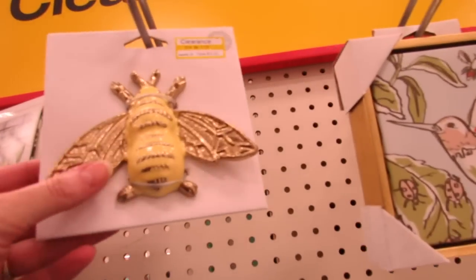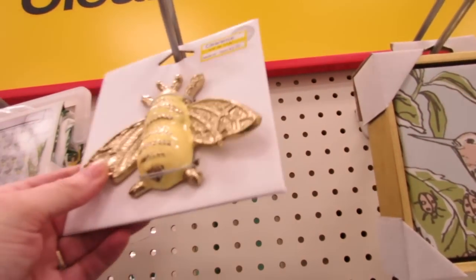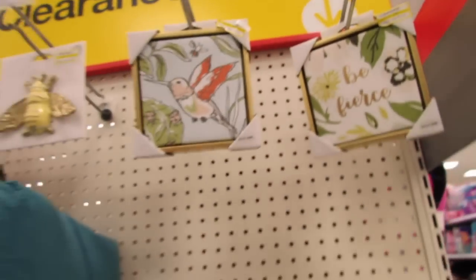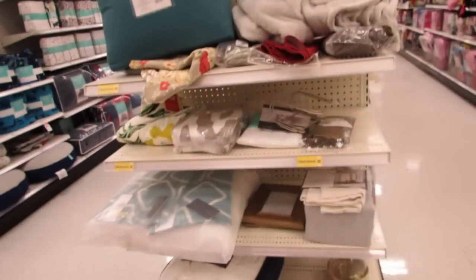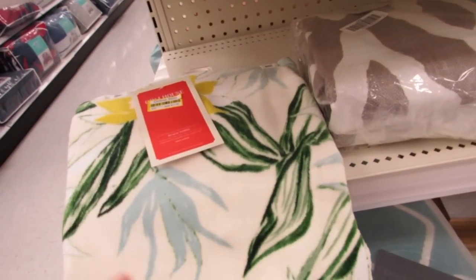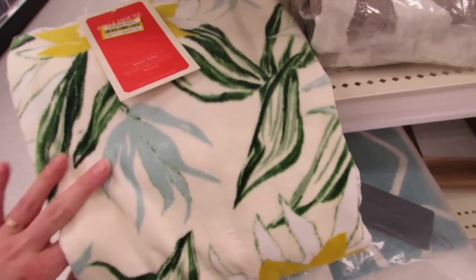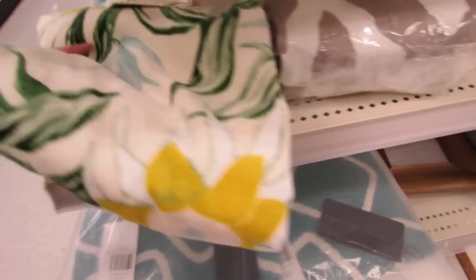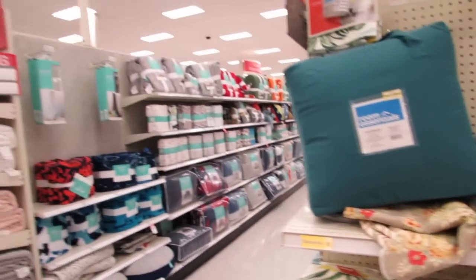They have so many cute things. Like, I totally don't need this, but it's so cute for $3. They have some really, really cute things in here. I really enjoy looking at the home items, checking out the colors, the patterns. Ooh, this is so pretty. This is a really pretty towel by Opal House. I like the rich yellows. This is $11.76. So, so nice.